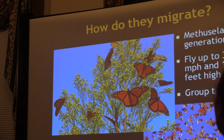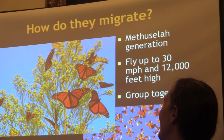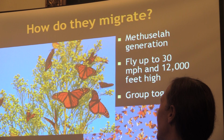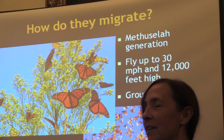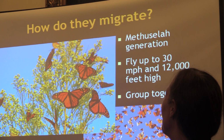So, more about how they migrate. Remember the lifespan of an adult monarch? Isn't it 2 to 5 weeks? Can't go that far. These guys take 8 to 10 weeks. So what happens? The Methuselah generation, along with the biological cues that tell them that it's time to migrate, the last generation that's grown in the fall, lives for several months. I know, isn't it bizarre? It's really cool. So they live up to several months.